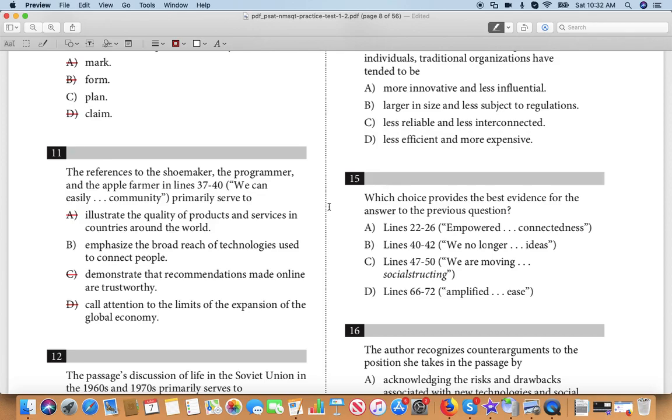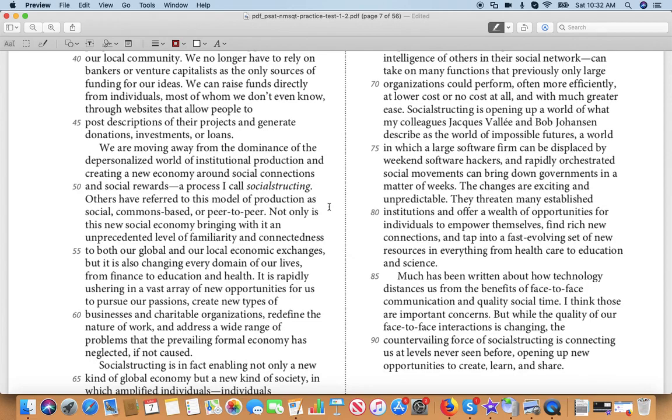Let's try answer choice C, 47 through 50. All right, we are moving away from the dominance and depersonalized world of institutional production and creating a new economy around social connections and social rewards, a process I call social structing. Do we see a comparison there between individuals and traditional organizations, Caden? No. It's kind of on topic, right? I mean, we see a reference to institutional production there. But where's the comparison? And what's the comparison? I don't see one.